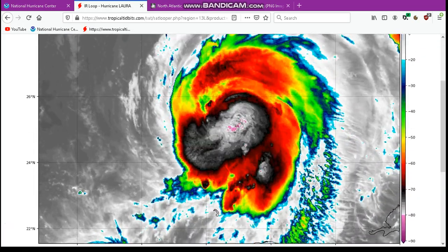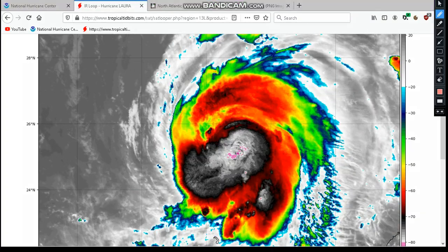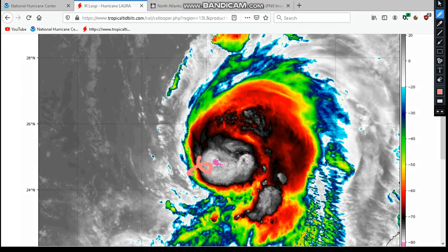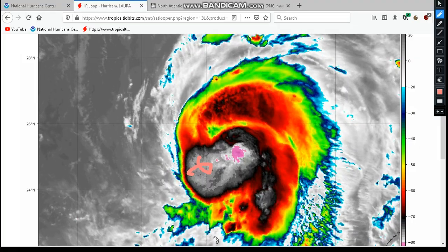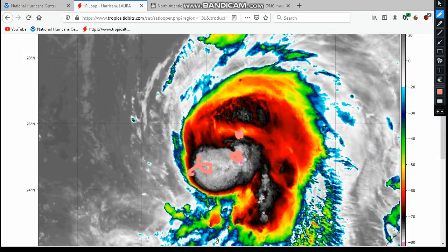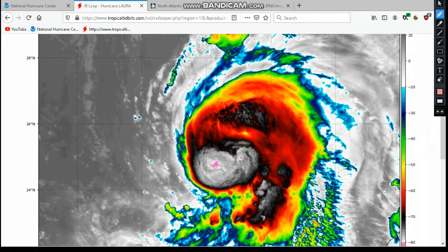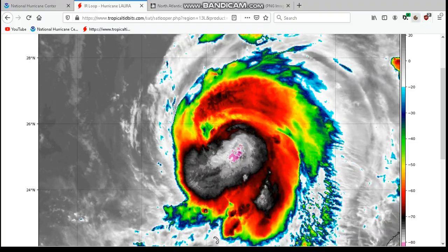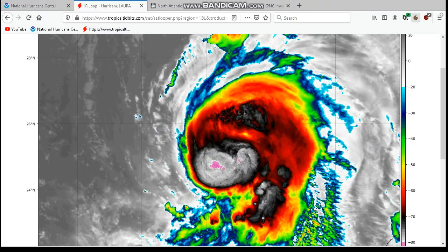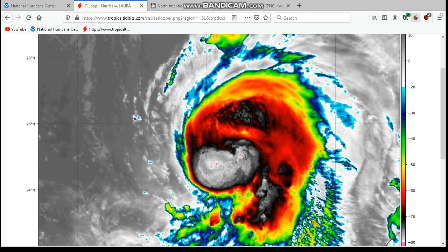Here is the infrared loop for Laura. We can see it's had a blow up of convection down here in the southeast, and, well, that's actually southwest. The southwest and southeast quadrants, maybe a little bit in the eastern side. So they had a blow up of convection right now. It actually had an eye trying to form not too long ago, but that has been covered up now. So its eye is no longer visible. It's still there, it's just covered up.